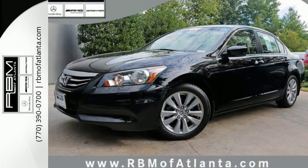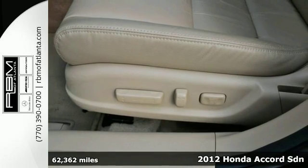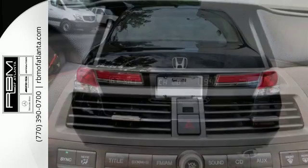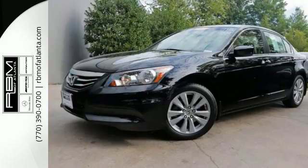It's a 2012 Honda Accord. This Accord strikes a brilliant balance of performance, value, and efficiency into a stylish, head-turning package. It comes with ice-cool air conditioning, variable intermittent wipers, a tire pressure monitor, keyless entry, and cruise control.